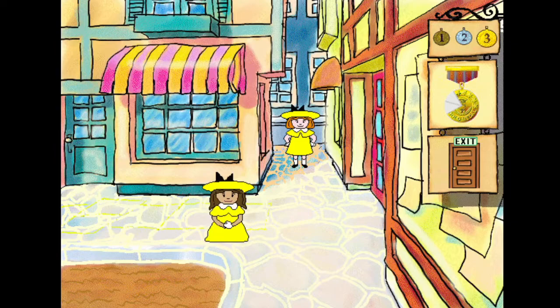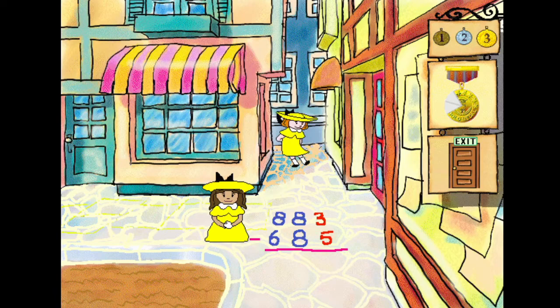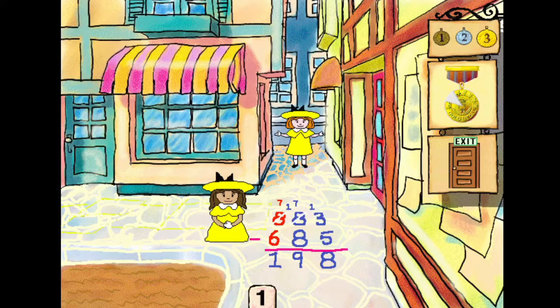First, subtract the ones place. The top number is smaller than the bottom number, so we have to regroup and borrow from the tens column. Next, subtract the tens place. Because the top number is smaller than the bottom number, you have to regroup and borrow from the hundreds column. Very good! Now subtract the hundreds column. You are a star!